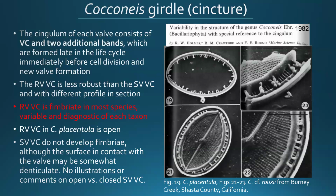We know that the cingulum of each valve consists of one valvocopula and two additional bands, but these bands are developing only toward the end of the life cycle, just preceding the cell division, so they are not always visible. Also, we know that the raphe valve valvocopulae is less robust than the sternum valve valvocopulae, and they have different profiles.